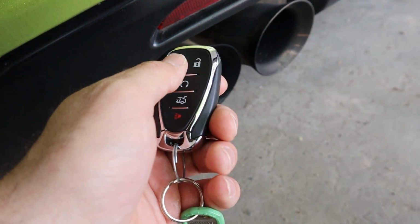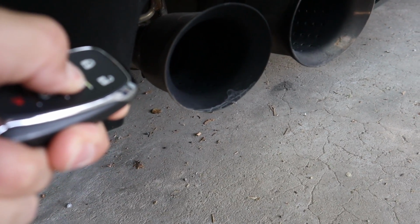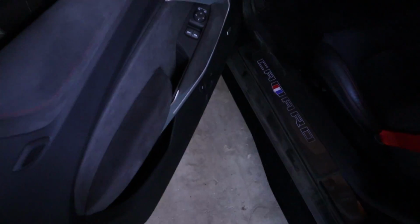We are, again, risking it all so you guys can get the best sound quality ever. Gonna put the microphone right in the exhaust. Oh dear. That was a good cold start. Like, that was solid. Ooh.